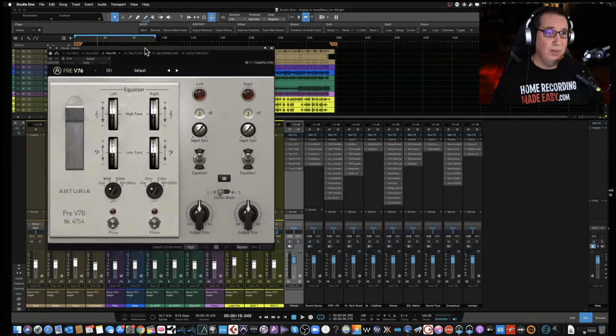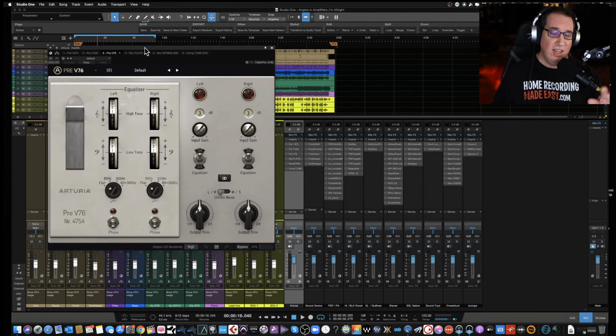The way I would typically use these is maybe second in the chain of your inserts. You've used maybe your tape machine as plugin number 1. If you're going to use a preamp, that would maybe be plugin number 2, and then maybe your console emulation and your channel strip after that, kind of in that order.